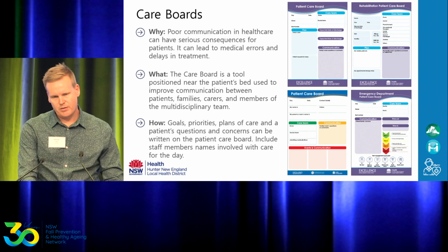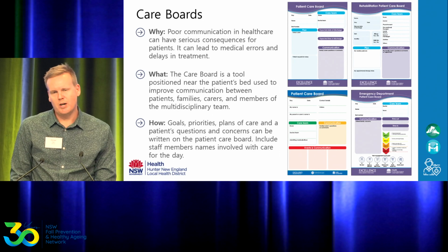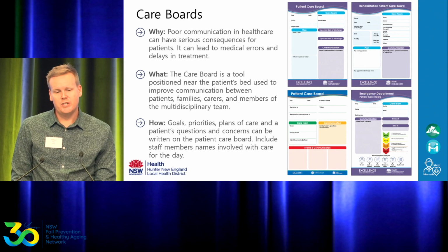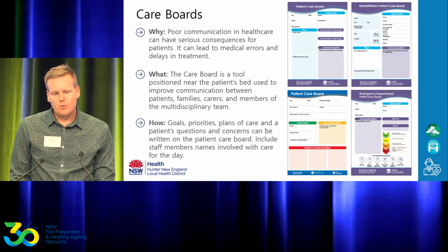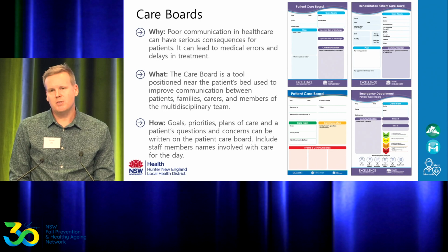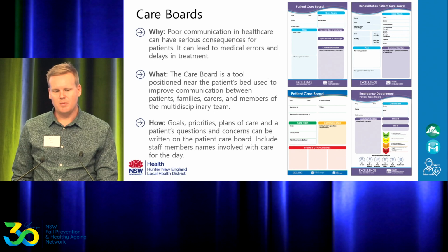Moving through to our care boards, there are a number of care boards outlined. We have a range that meet the subspecialty requirements across Hunter New England. What we do know, our why around this, poor communication in healthcare can have serious consequences for patients, and it can lead to errors and delays and variability. The care board is a tool. It's positioned near the patient's bed and used to improve communication between the patients, the carers, the families, and members of the multidisciplinary team. And the goals are prioritised, the plan of care and the patient's questions and concerns, and can be written on a patient care board and include staff members' names involved in the care.